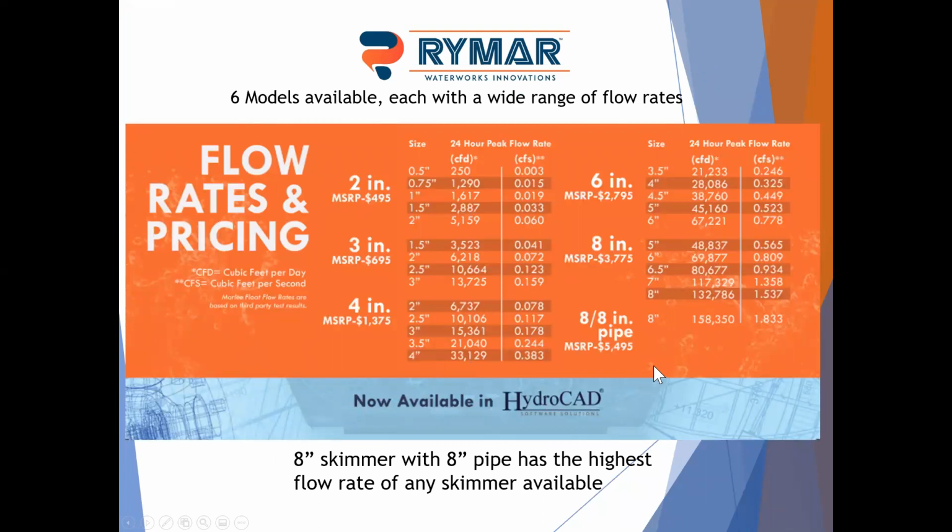This is our different models and the different flow rates. So we go from our 2 inch with a 1/2 inch orifice, which has a trickle of 250 cubic feet, to our standard 8 inch. Our standard 8 inch uses a 6 inch pipe as outlet. It has a flow rate of up to 1.5 CFS, which is still higher than most other skimmers on the market. We also have what we call our 8 inch with 8 inch pipe, or 8 inch max, has a flow rate of over 1.8 CFS.